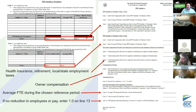So now here is your PPP Schedule A. So it looks like a lot going on here, but it's not too much. We talked about Table 1. So you got box 1, 2, and 3, which just is entered on line 1, line 2, line 3. You figured out Table 2, which you may not have a Table 2, but if you do, then now you figure out what line 4 and line 5 is. If you have health insurance, retirement, local state employment taxes, then that's what's going to go in line 6, 7, and 8. Owner compensation is going to go in line 9.